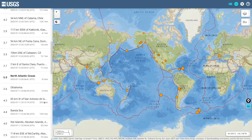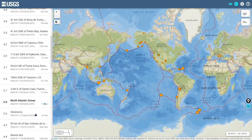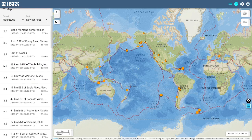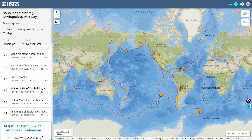North Atlantic had a 5.0. Where was that? Just northeast of the Leeward Islands there, near the Caribbean Atlantic Plate boundary. And last but not least, we've got an Indonesian 5.0 magnitude quake that happened at 8:39 this morning. And let's get back to space.